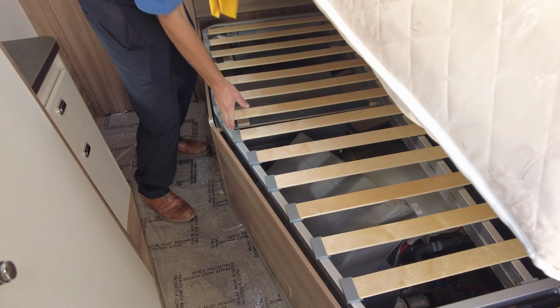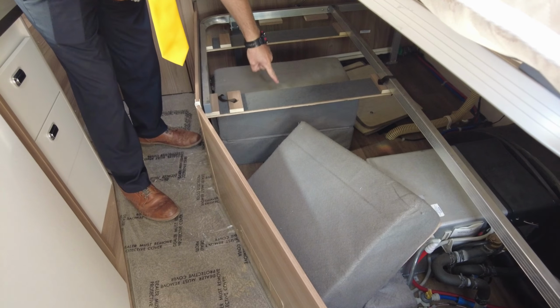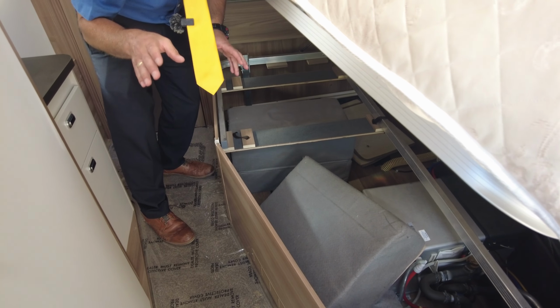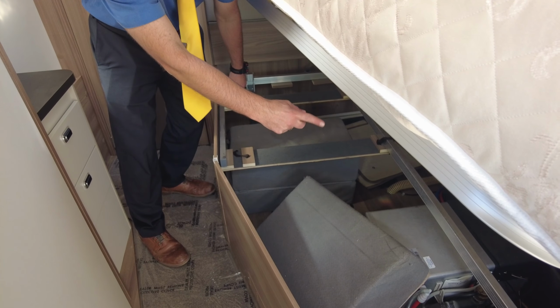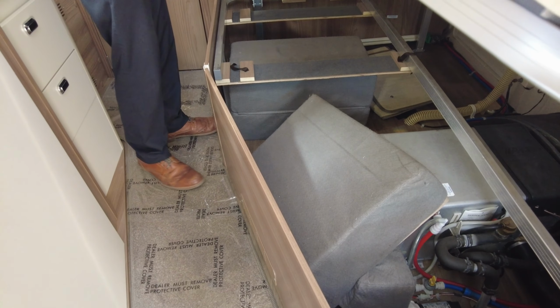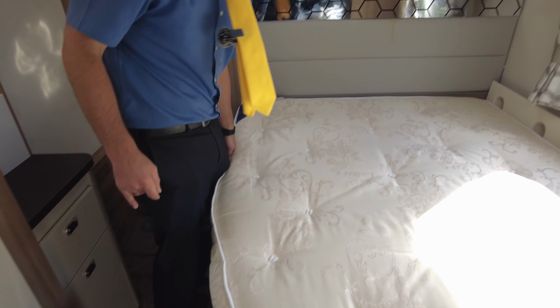If we lift that and then lift underneath, you can see your storage. Now, the cushions, they're the infills for the front bed. So naturally, if you weren't going to use that bed, you can leave them at home, and then you've got all that space. I've got part of your heating system under there, but otherwise, that's a completely hollow space. So it's big for storage, and you get access to that also from that garage space that I showed you outside.